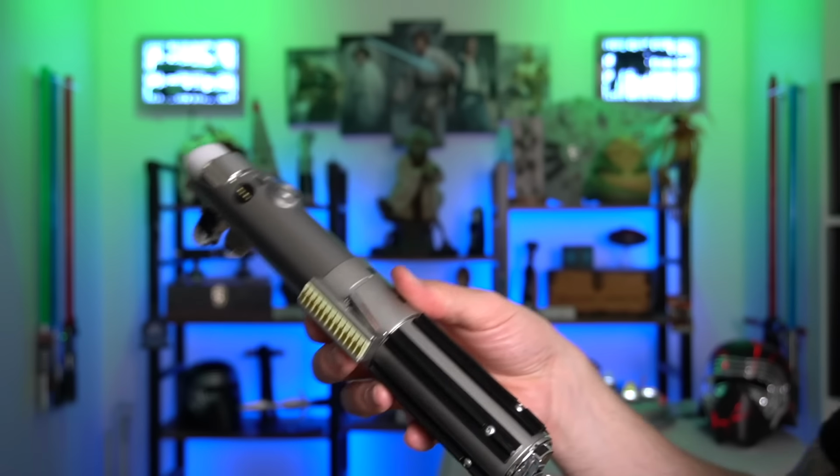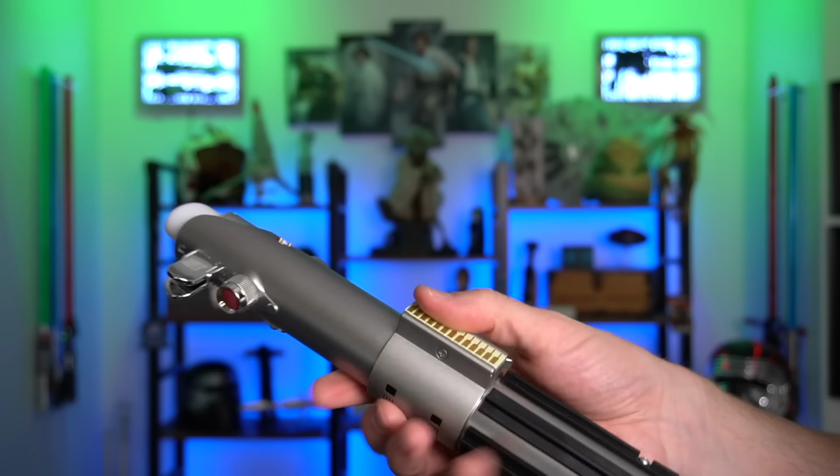Alright guys, last but not least, we have one of the coolest things I've ever seen in Star Wars Galaxy's Edge. Their newest lightsaber and a training remote from A New Hope. Oh! This thing totally surprised me and works great, let me explain. I know you guys wouldn't let me get away with not showing you this lightsaber.